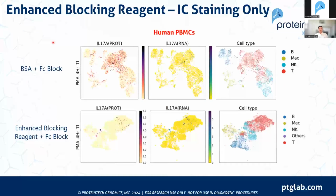So here at Proteintech Genomics, we spent a significant amount of resources and time developing a reagent to help mitigate the amount of background that's being detected any time you're doing intracellular staining. So this culminated in the development and launch of our enhanced blocking reagent, which is used for IC staining only. If you're using this reagent, you're substantially decreasing the amount of background detected. And here I have some data showing that indeed is the case.